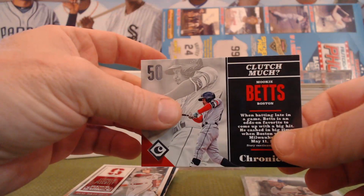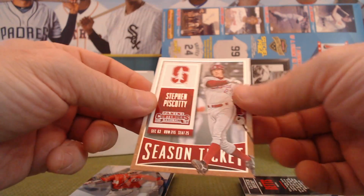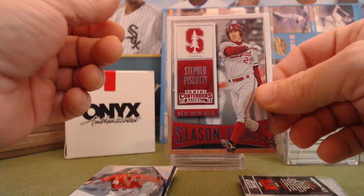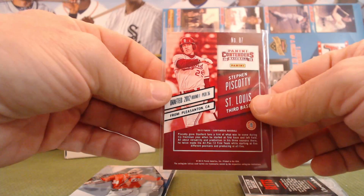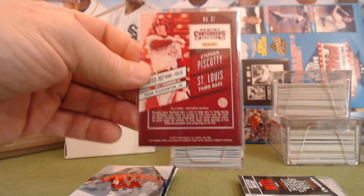Next up, we have Mookie Betts. That one's going to go out to the Red Sox. There's a Steven Piscotty, and that would be a rookie variation. So I believe that is the Cardinals. Right there, and the Cardinals tonight might be... Oh, Mike, there you go. Very cool.